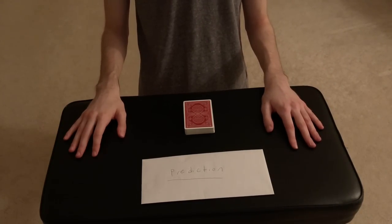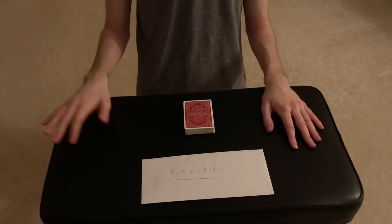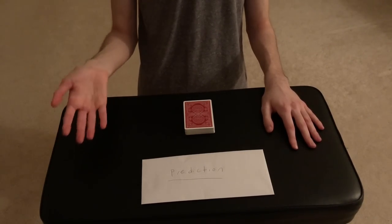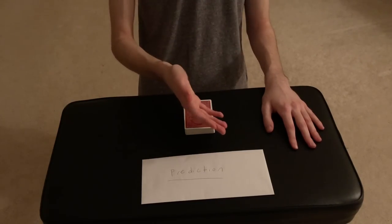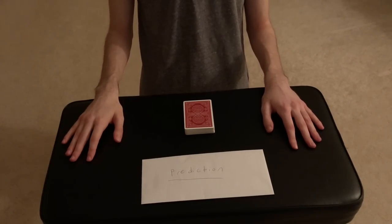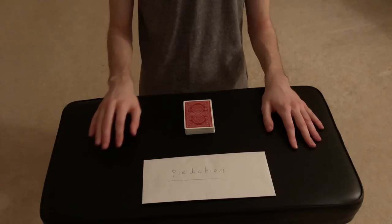But a lot of the time people forget that predictions are in everyday life and they're very commonly found in nature. And the best example I can tell you is weather. Meteorologists can use the patterns of the past weather, and they can use that to predict the future weeks, months in advance, and they're very, very accurate most of the time. So that's what I'm going to be showing you today with a deck of cards.